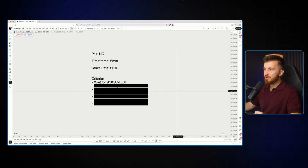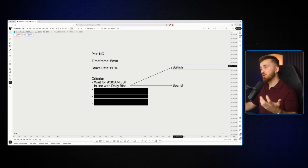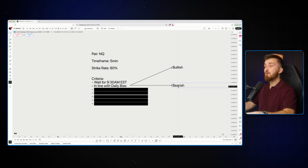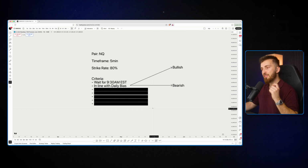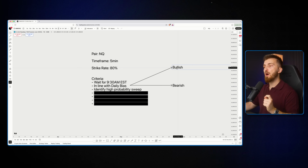We wait for 9:30 a.m. Eastern Standard Time for the market to open. Then we are going to go and trade in line with the daily bias, which is either going to be bullish or it's going to be bearish. So when the daily bias is bullish, we are only going to be looking for longs, and when the bias is bearish, then we are only going to be looking for shorts. Then we are going to identify the high probability sweep that is going to go in line with our daily bias, be it bullish, be it bearish.